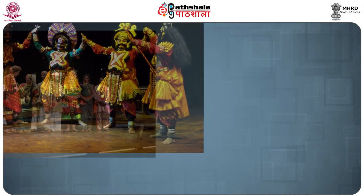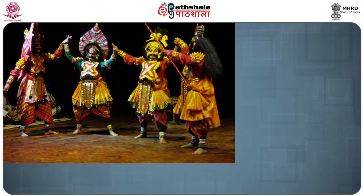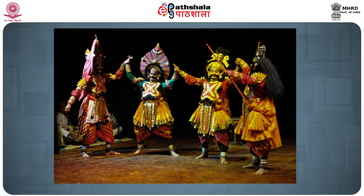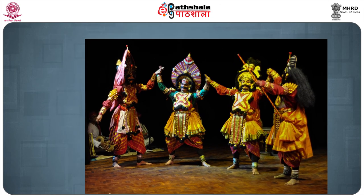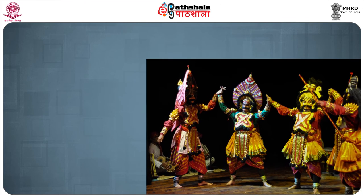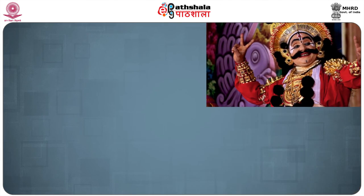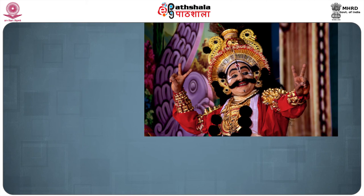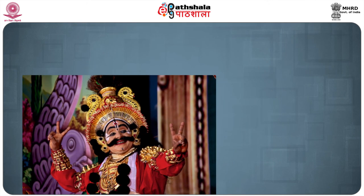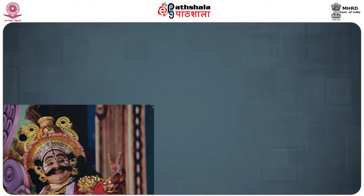The rich music employed classical ragas and folk melodies. Some of the ragas, however, are found only in Yakshagana repertoire. The troupe leader has an active role in the performance. He acts as the narrator, sings and leads the orchestra with cymbals. The orchestra only consists of drums and pipes.